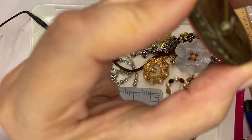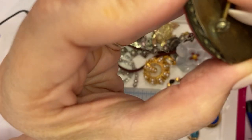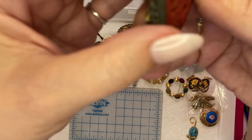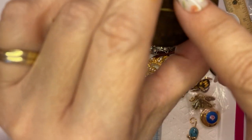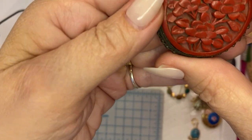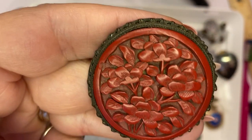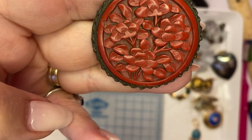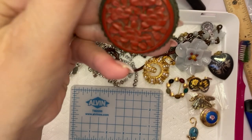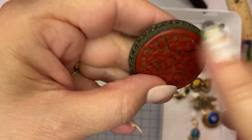Anyway, this would be a $10 piece, and it may need some work. But if you're interested, I'm pretty sure you could attach a pendant here or utilize that. Just on the face of it being a Cinabar, it's well worth the $10. It's just beautiful. And it also has a notch here. I wanted to point that out.